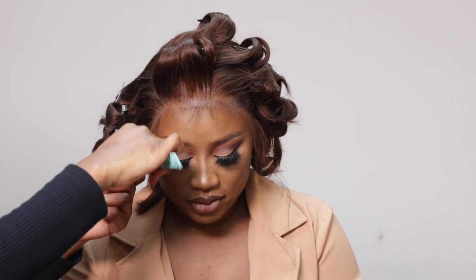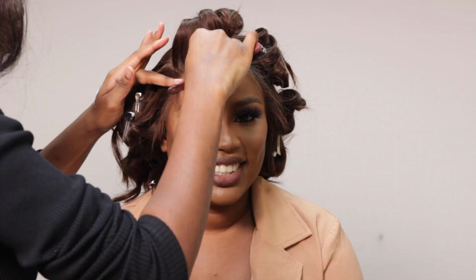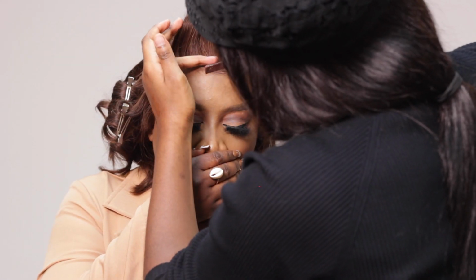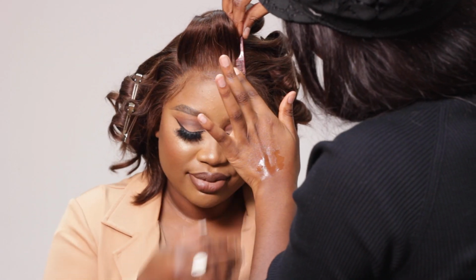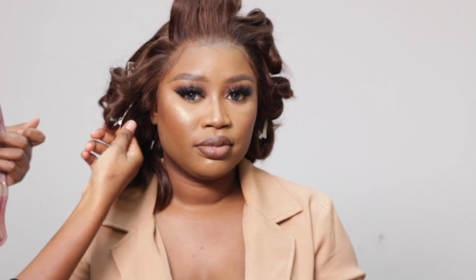Sorry about the lighting, it was just jumping. So just trimming the baby hairs now, and then she's gonna use a little bit of that wax, I think it is. I'm not sure what she was using, but I know it's not a gel. Oh yeah, she was using the Got To Be spray to do some baby hairs for me. It is time to remove the pins.